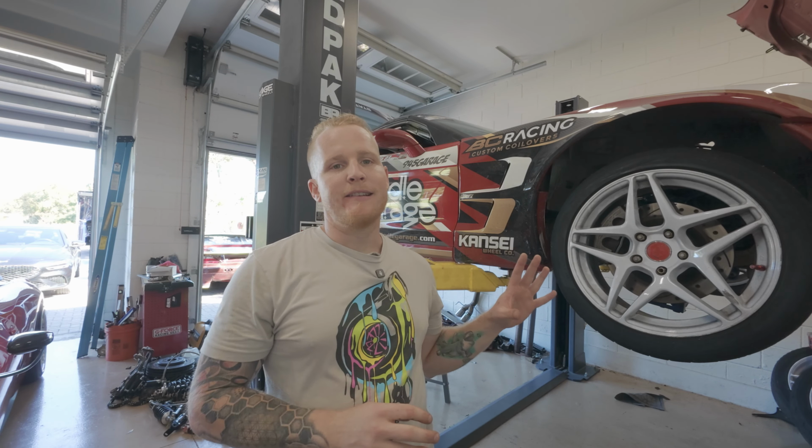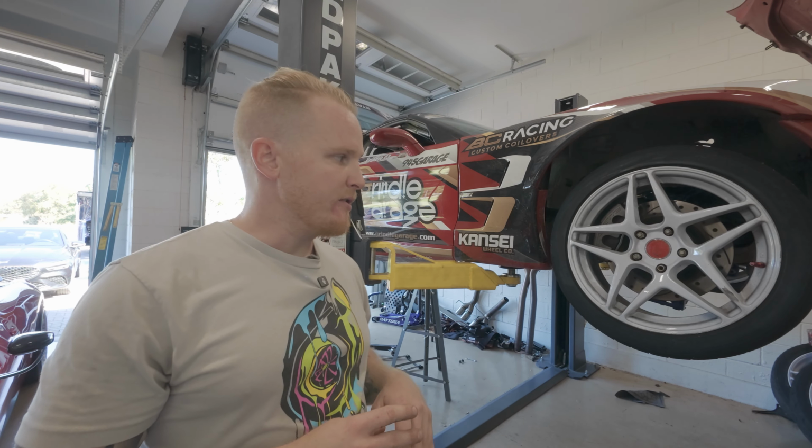We are assessing the damage to the Corvette today from last time we drove it at Orlando Speed World, US Drift Circuit Round 3. We are getting ready for the next round as well, so I'm going to show you not only the damage to the Corvette, but we picked up a whole different car that we're going to switch to. I think you'll really like it. It's a proven car. I'm going to show you right now after this, but first we're going to explain what happened with the Corvette.